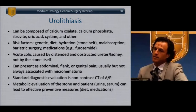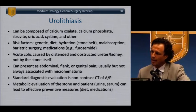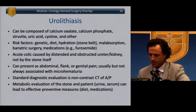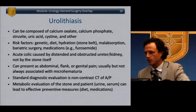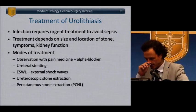Non-contrast scans are the way you diagnose it. 95% of stones are radio-opaque and will show up on a non-contrast scan. If someone has recurrent stones, you want to do some form of evaluation to prevent it, either lifestyle or medications.